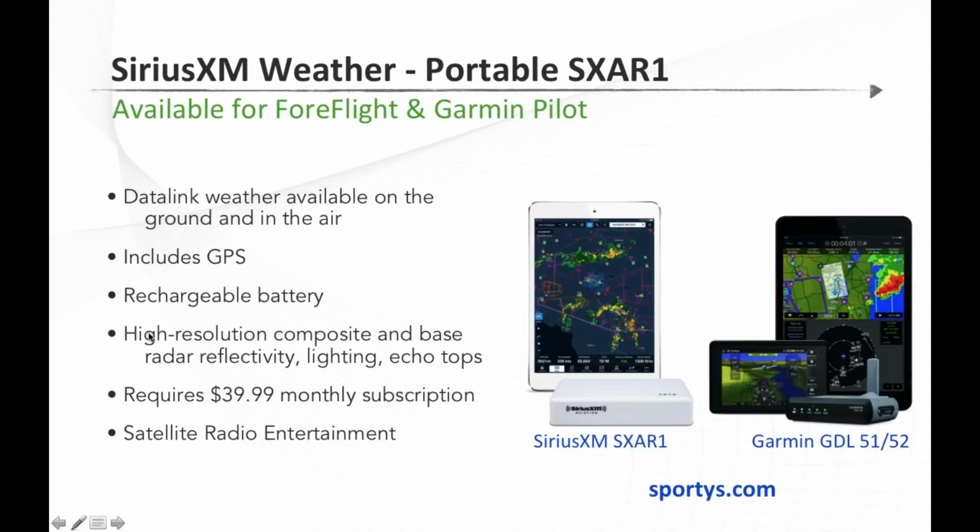On the other end, SiriusXM is really starting to take over again as far as a viable weather product, and seeing a lot of pilots add this to their iPad. It's been around really since I think the early to mid 2000s, starting with the Garmin 396 handheld GPS. That was really a lot of our, as pilots, our first introduction to data link weather, and it was really an eye-opener at that point.